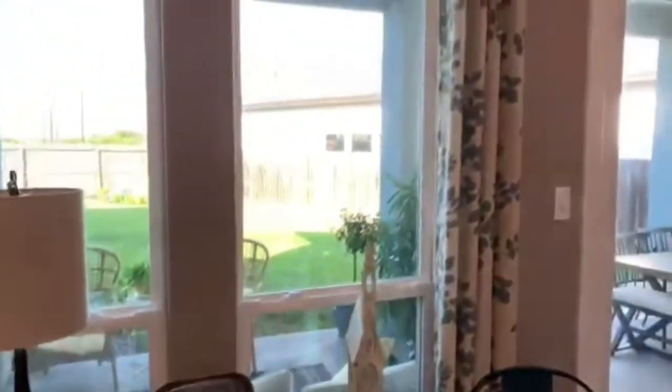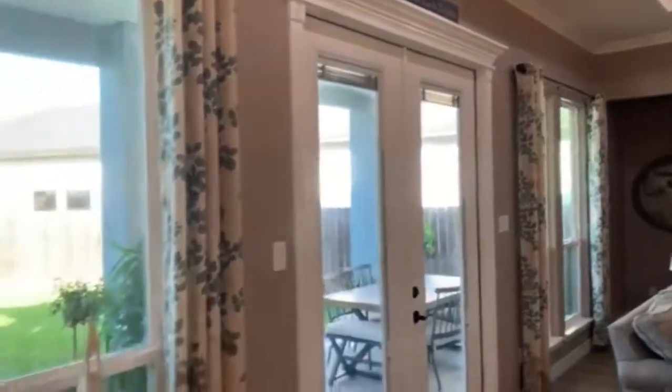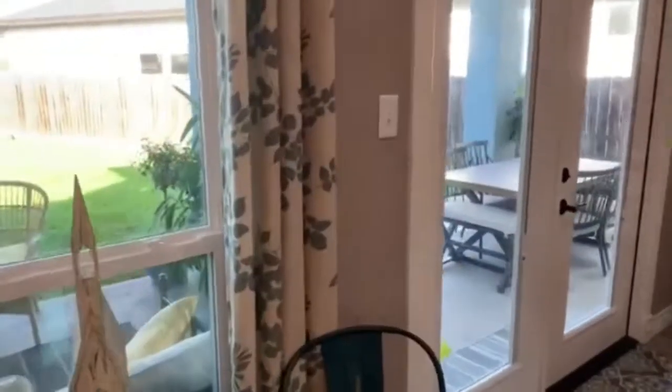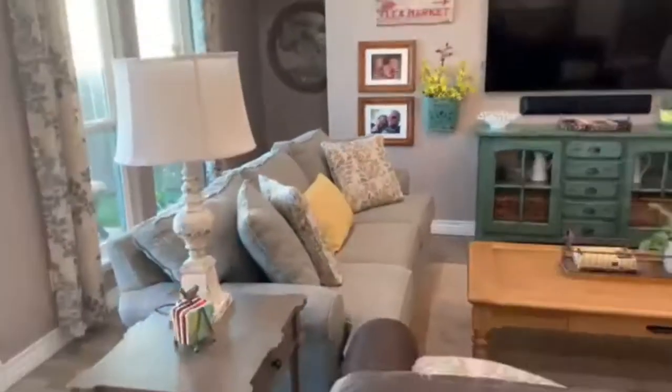And then these curtains, I have them in here and over there. We've had these for a long time. These were from Lowe's clearance. I think we got them for like $11 a panel. And I've just kept them because they go well with my new sofa and its throw pillows. I think that it goes perfectly with those. So I was happy to keep them.